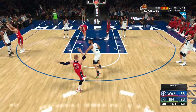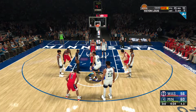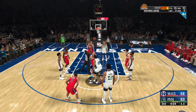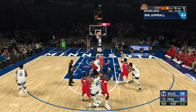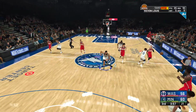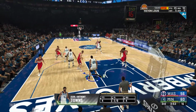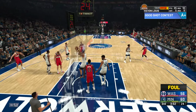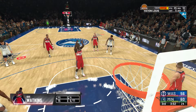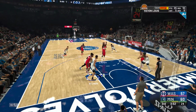The official signals a jump ball here. And Minnesota has possession. Shot clock at 3. Towns, no luck. Well, it hasn't been the most efficient game for this guy, but their team is fortunate to still be out in front. To the inside. Here's Watkins. Shooting foul as the whistle blows. He'll shoot 2 free throws. That one is on Towns. The Wizards have gone 9 of 10 from the line, so making the most of their chances.